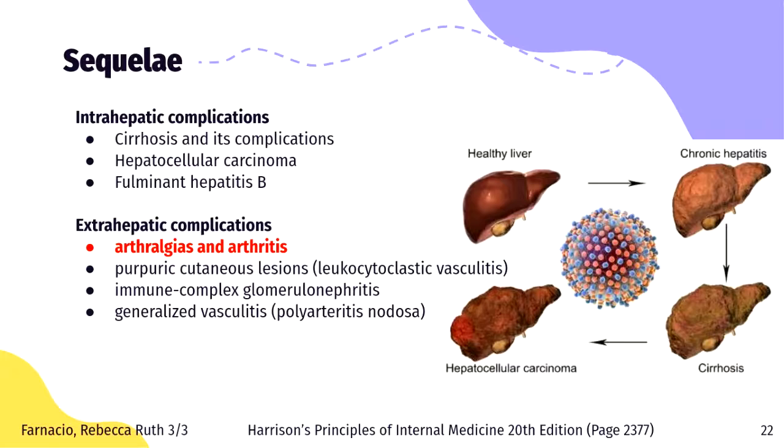So next we have our complications. So as a consequence, free breakfast daw.